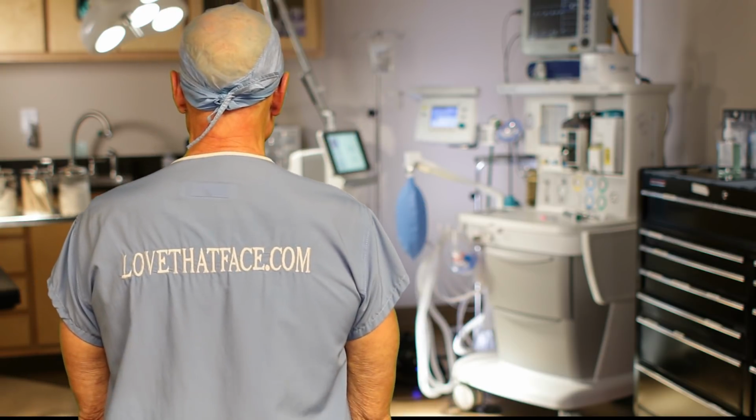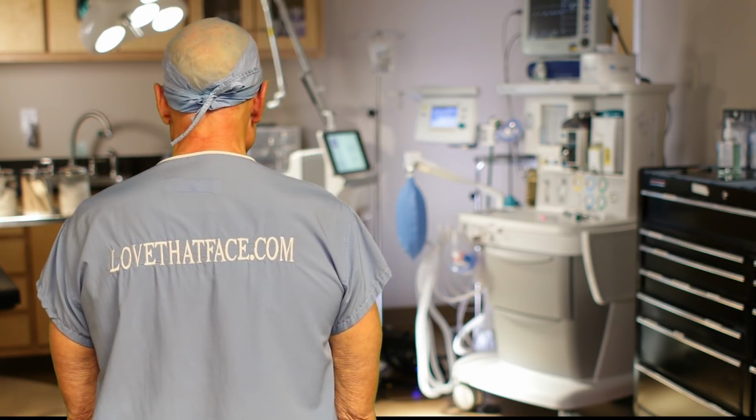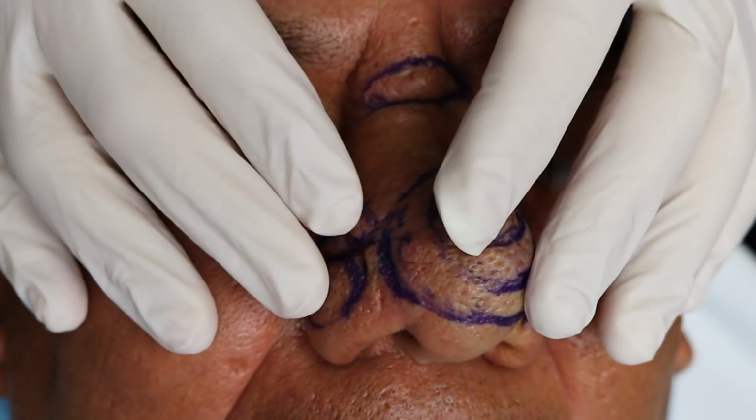At first it's very bloody, and it's red for a couple of weeks, and we're going to follow one patient. I have other videos on Rhinophyma and pictures on my website, LoveThatFace.com. So stick around and we'll show you how we do this, and we'll follow this patient through his surgical procedure. I'm Dr. Joe Niamtu, LoveThatFace.com. So this is a Rhinophyma.